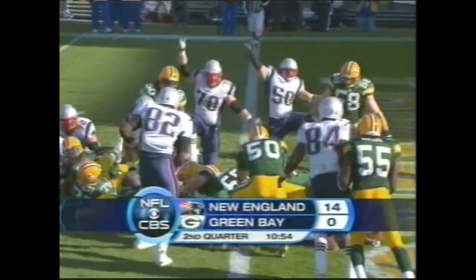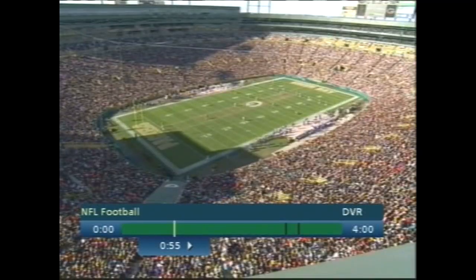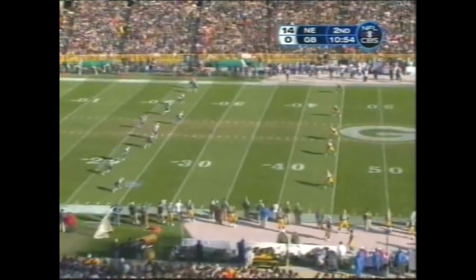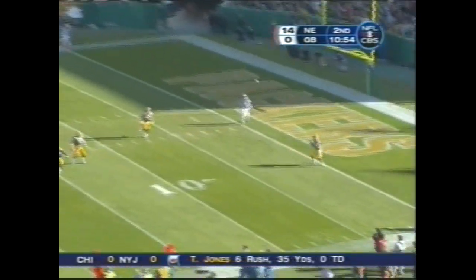So it's Corey Dillon who converts from a yard out, and the Patriots build their lead to 2 touchdowns. Craig Gumbel, Dan Dierdorf, and the rest of our CBS Sports crew at Lambeau Field in Green Bay. 10:54 to play in the first half. 12 plays, 66 yards. Mike Vrabel just missing out on his 9th touchdown catch of his career.